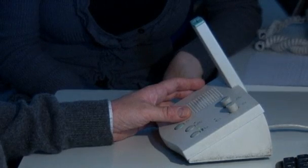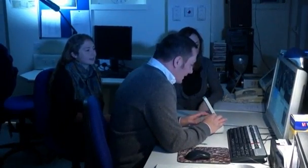First-time mother Stephanie undergoes a scan as one of the centre's healthy volunteers. She's expecting a single child in January. How are you doing in there, Stephanie? OK, great. The table's just going to move slightly.